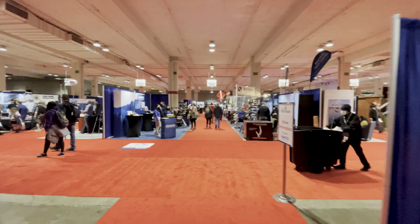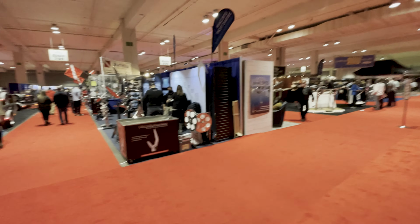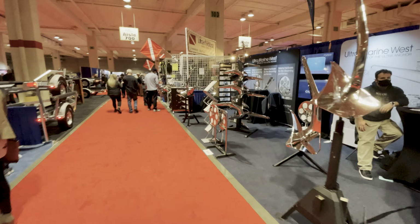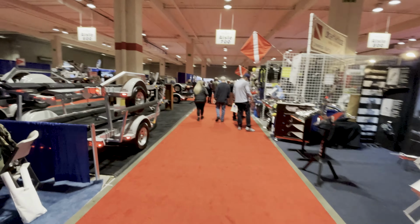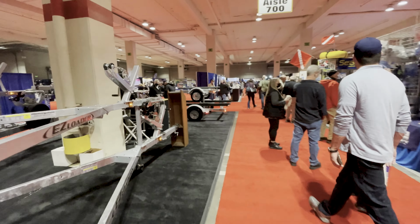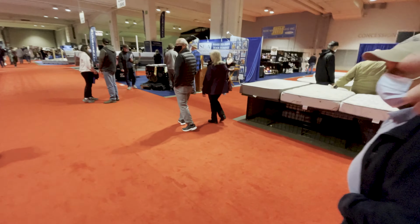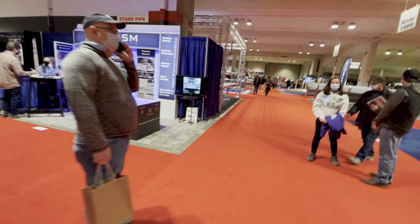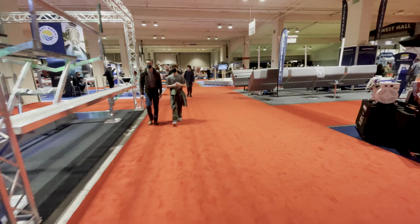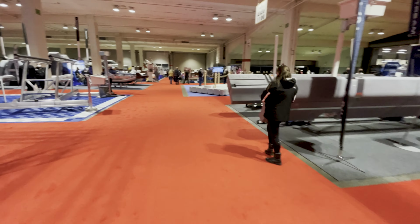The East Hall is mainly comprised of different services, things such as marinas, some supplies like anchors here, lots of trailers, scuba gear, charter services. Over here we have bedding, we have boat wraps through Prism Graphics. Now we're getting into areas such as portable docks, permanent docks.